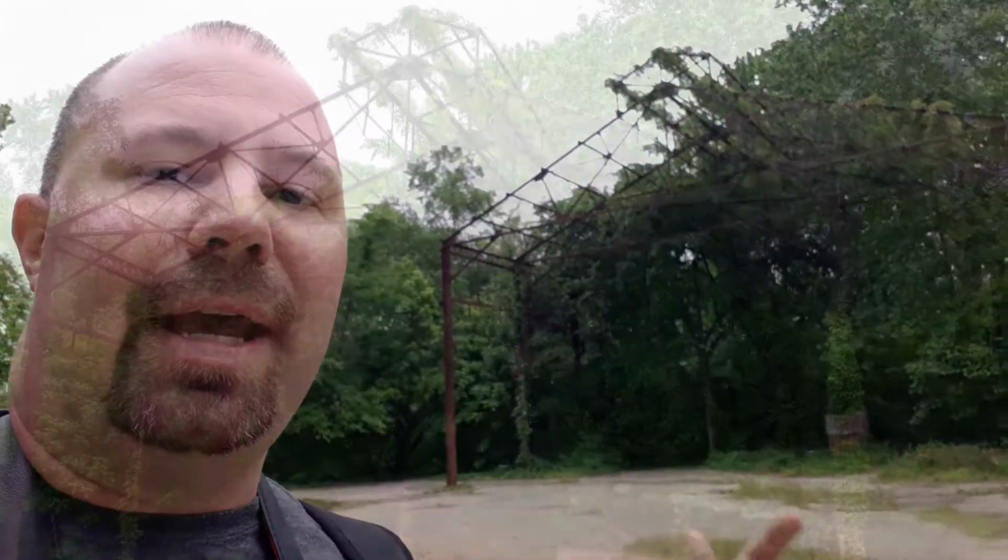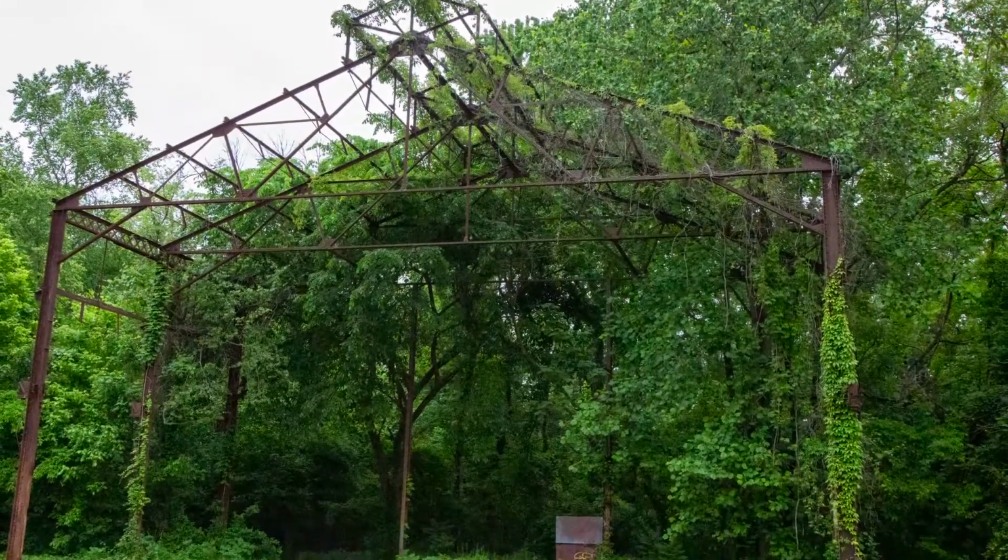This one was constructed by Old Dominion Iron and Steel Company in the early 1900s, and it became known as the Chrysler Building because during World War I, they made tank hatches for Chrysler, and this became known as the Chrysler Building. You can also bike at Belle Isle.